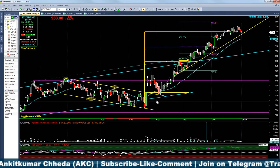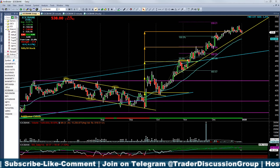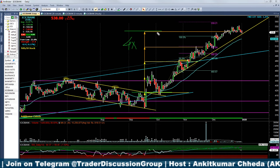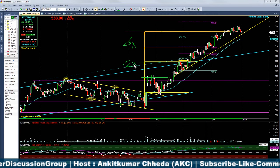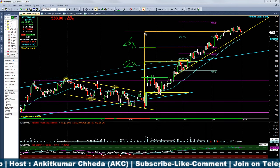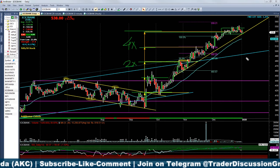ICICI Bank is very interesting. After this channel breakout, due to some news or something, it covered almost 4x of the channel's target. Normally after breaking out, price covers 1x or at most 2x. Very rarely does price go for 3x and 4x targets. As soon as it touched the 4x target, it is now trading in a range with extremely low volumes.